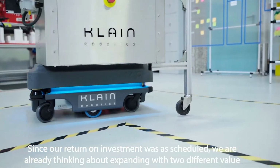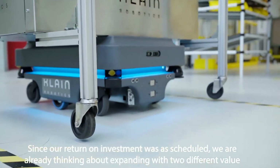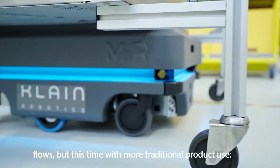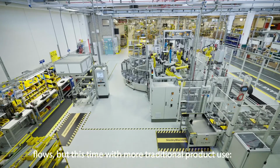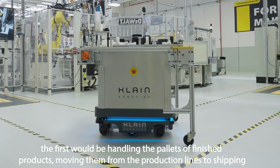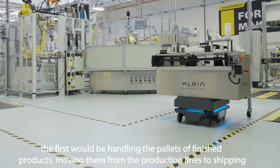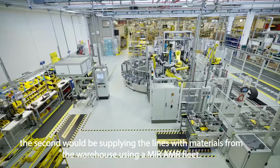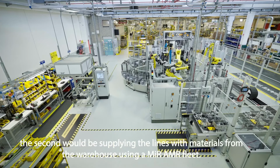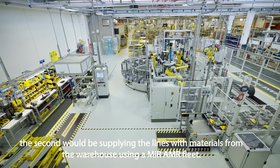Since our return on investment was as scheduled, we are already thinking about expanding with two different value flows, but this time with more traditional product use. The first would be handling the pallets of finished products, moving them from the production lines to shipping. The second would be supplying the lines with materials from the warehouse using a MiR AMR fleet.